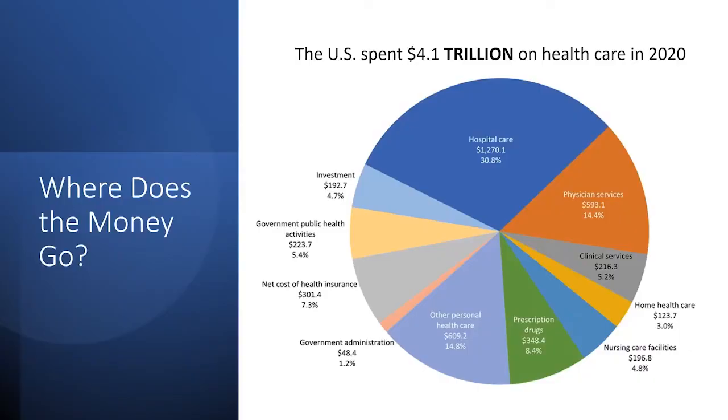So where are we spending this money? As you can see on the pie chart, we spent $4.1 trillion on healthcare in 2020. Of that, about a third of costs were hospital care and hospital related. Now, this includes hospitalizations as well as anything that's billed via hospital-based entities like surgery centers and infusion centers and hospital-based labs.